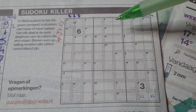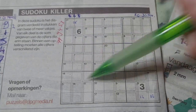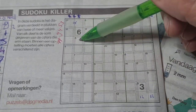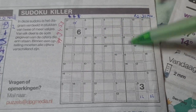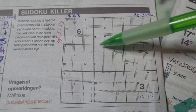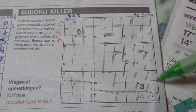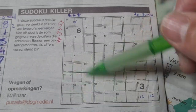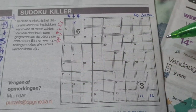My first strategy is to look for a big square. We have 9 big squares, 1, 2, 3, 4, 5, 6, 7, 8, 9. I'm looking for a big square with only 1 sharing box. This one has 1, 2, 3, 4. This one has 1, 2, 3, 4. This one has 1, I can use this one. This one has 1, 2, 3. This one has 1, 2, 3, 4. This one has 1, 2, 3. This one has 1, 2, 3, 4. This one has 1, 2, 3, 4. This one has 1. So those 2 big squares I can start with.